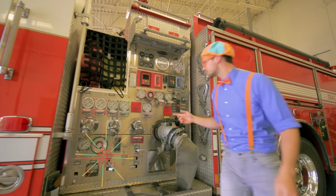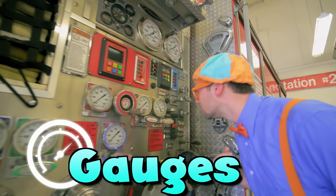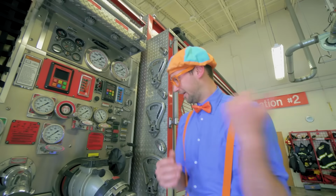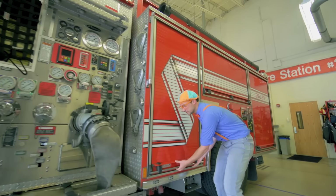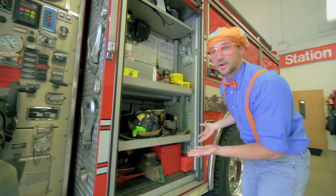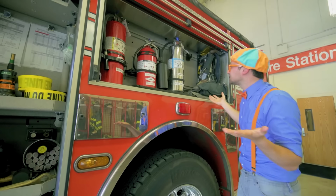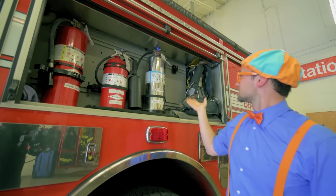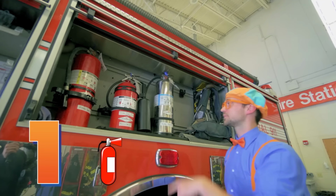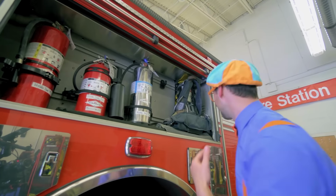Oh, look at this. Whoa, there are so many gauges. Huh, interesting. There's so many, I don't even know what they're for. Ooh, look in here. Whoa, one compartment. Another compartment. And this compartment has fire extinguishers. Let's count them. One, two, three. Good job! Come on!